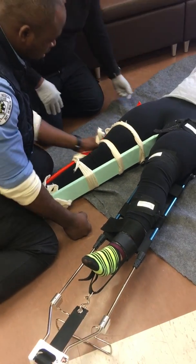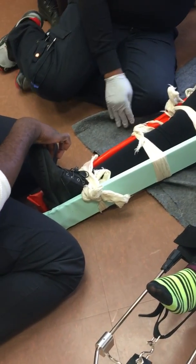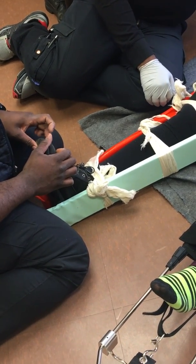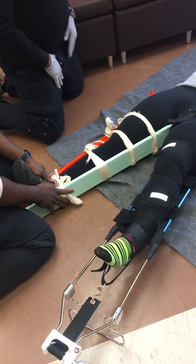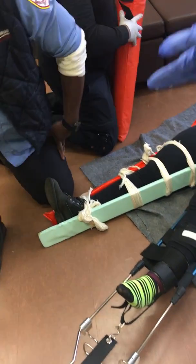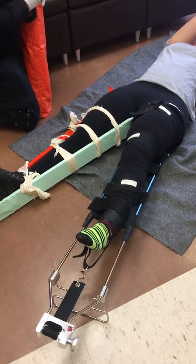I'm going to assess and check for pulse. Go ahead and check for pulse again. Pulse is present. Can you wiggle your toes for me there? Okay, you feel me touching? What toe am I touching? Right. Okay, good. So PMS is present before and after the splint is applied. And now patient's good to go. Prepare for transport to appropriate facility. We're good.